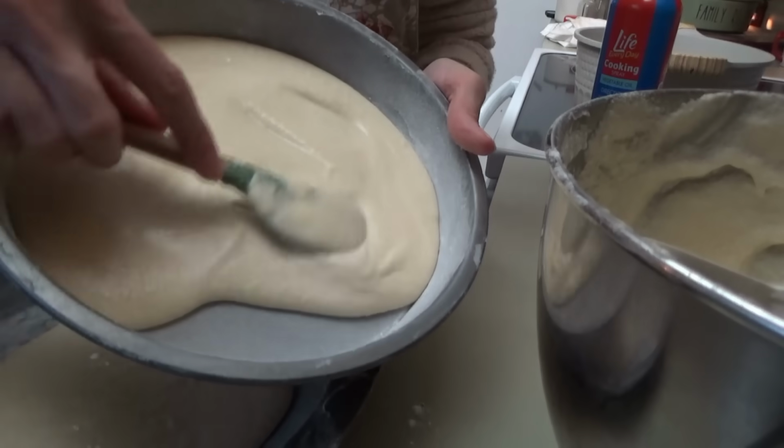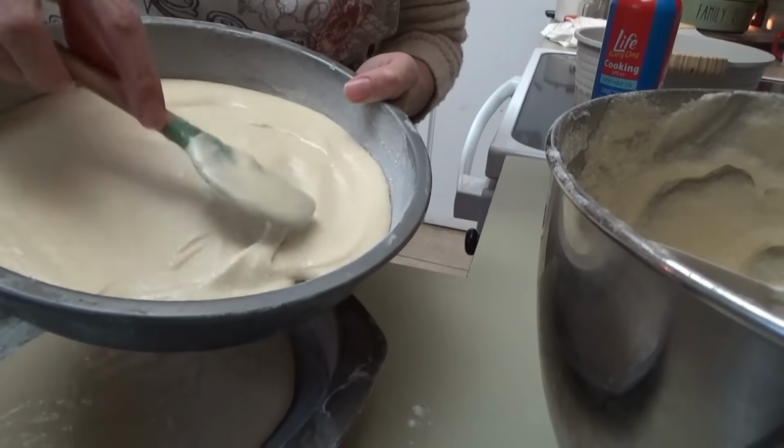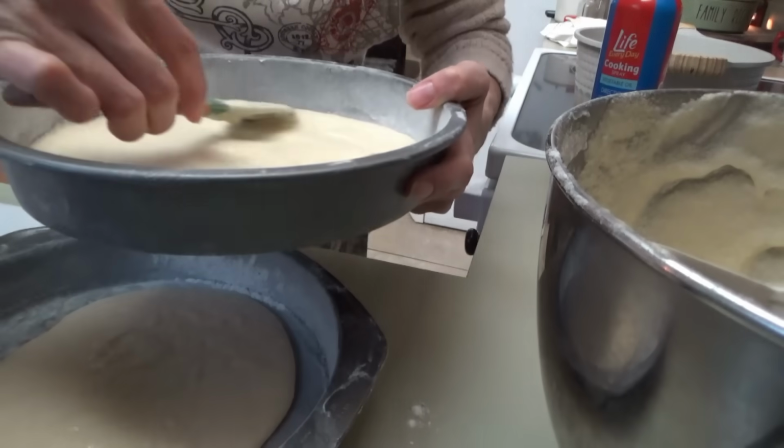I found the easiest way to spread these too is to pick up the pan and kind of tilt it in the direction that you need it to go, and it spreads really evenly.